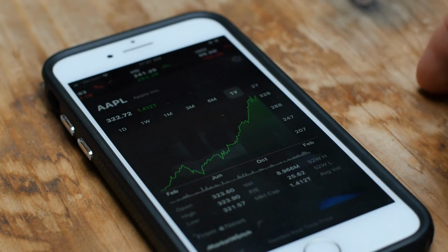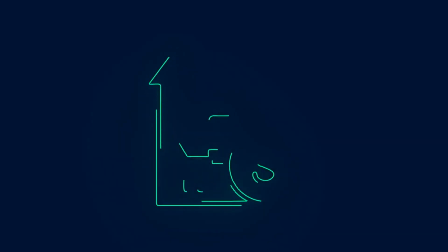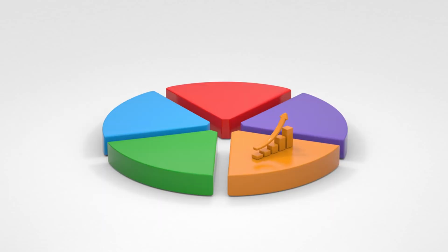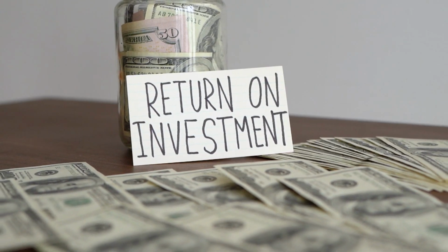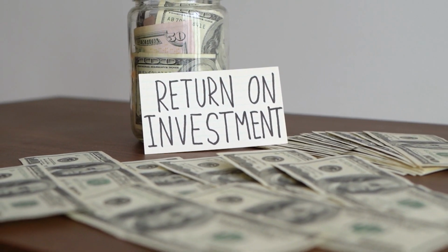Regularly reviewing and rebalancing your portfolio is crucial. Over time, the performance of your investments can shift your portfolio's balance. By rebalancing, you realign your investments with your risk tolerance and goals. A study by T. Rowe Price showed that rebalancing annually can enhance returns and reduce risk.